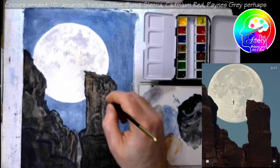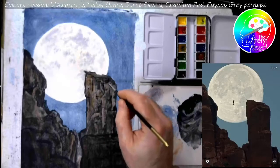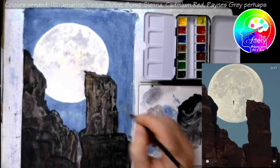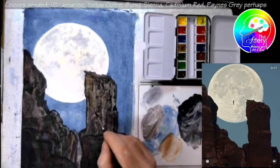What's he doing? I'm doing some lines on my credit card rocks in Payne's Grey to accentuate it.